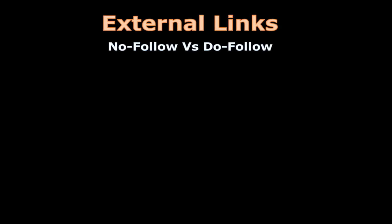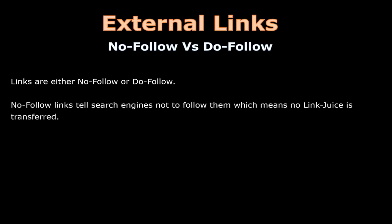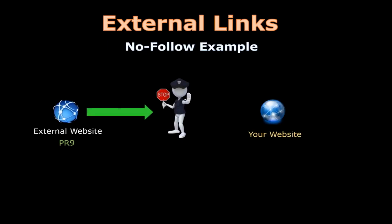There are two types of links, nofollow and dofollow. This applies to internal links as well as external links. Nofollow links tell search engines not to follow them, which means no link juice is being transferred. On the other hand, dofollow links do allow search engines to follow them. Here's an example of what happens when a website links to you with a nofollow link. As you can see, you are not getting any link juice.